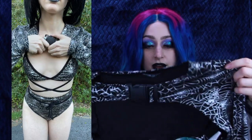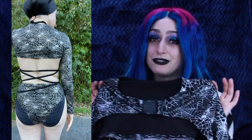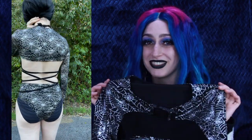Then my favorite part of this whole outfit here is the top. I just love how you can literally add this to any outfit because it's a standalone piece. You could add this to a little black dress to spice it up, and the sleeves fit me perfectly. This is also nice and stretchy. This is my favorite part of the whole thing. I honestly just bought it for this.